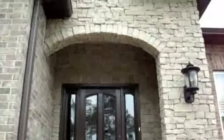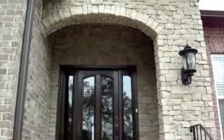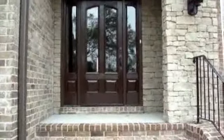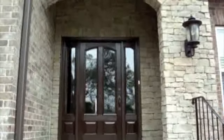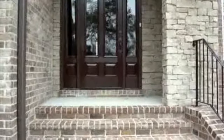And then we have the arch of the stone. Originally, the plan called for stucco there, but in this area in Middle Tennessee, we really appreciate the look of the stone, and so we were able to incorporate a beige or off-color white stone to really complement the brown brick. So that's one of our favorite parts of the outside.